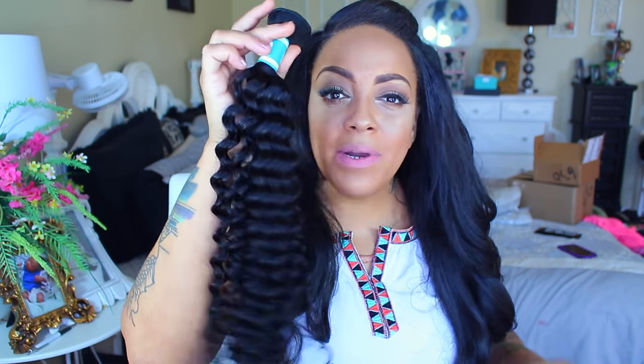This is some really pretty hair. It's not coarse and it's not so silky, but it's kind of in between, which is cool. I don't really like it when it's super silky because then it's like, girl, you're going to need 5 bundles to get that fullness. You ladies already know I love a lot of hair. Fullness is my thing, like the hair I'm wearing right now.